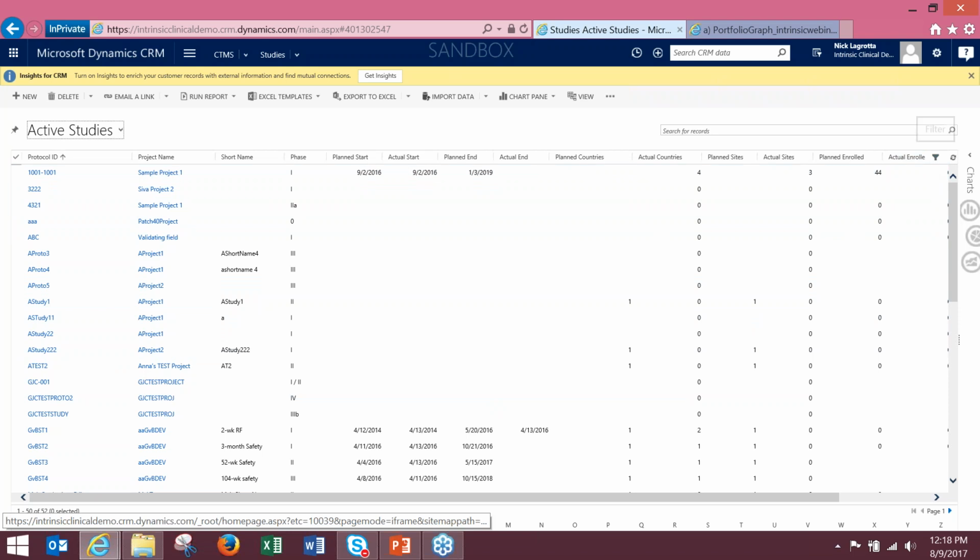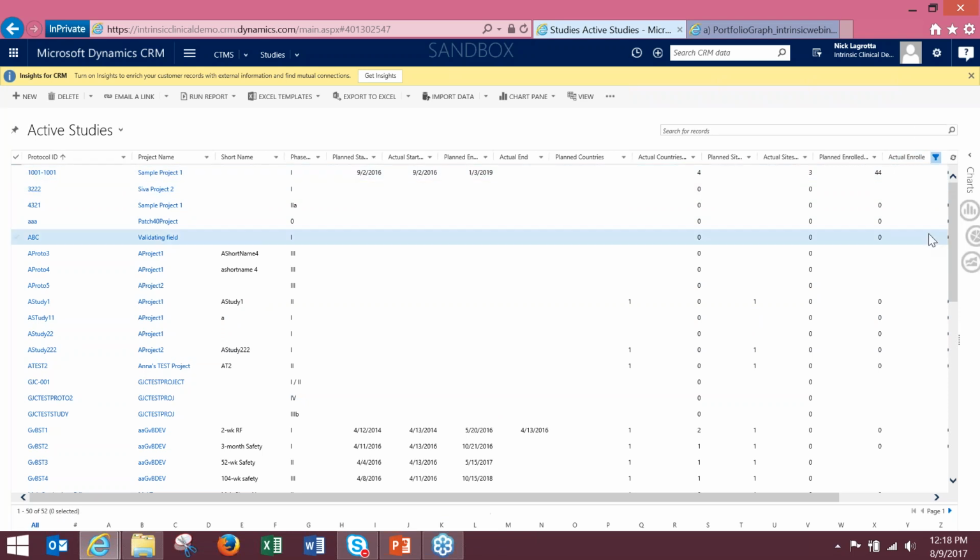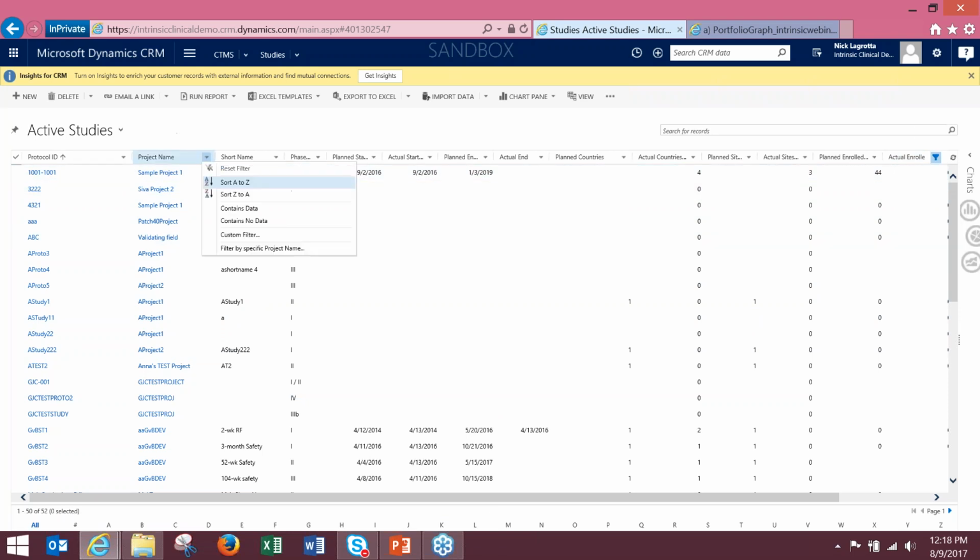So as you can see, there's a filter icon right here. If I click on anything right here, I can filter by a particular project name or a study name or a phase or anything like that. So you're also able to manipulate the data you see right here.